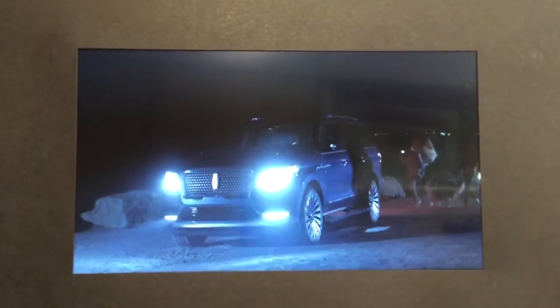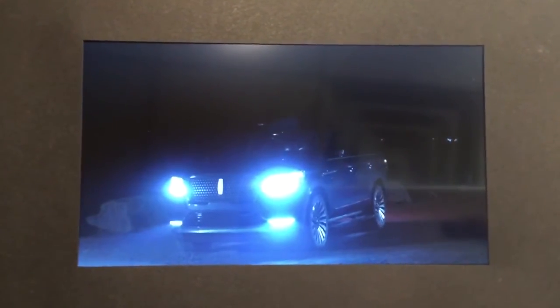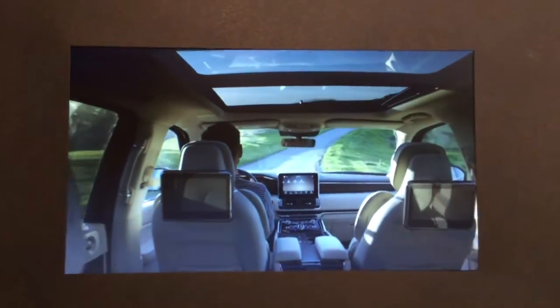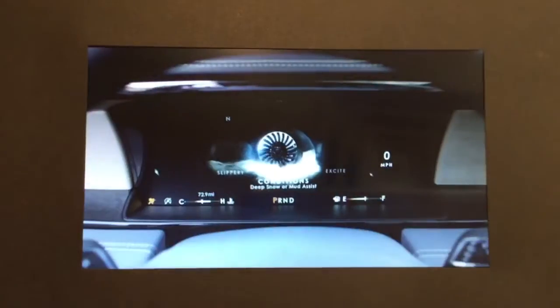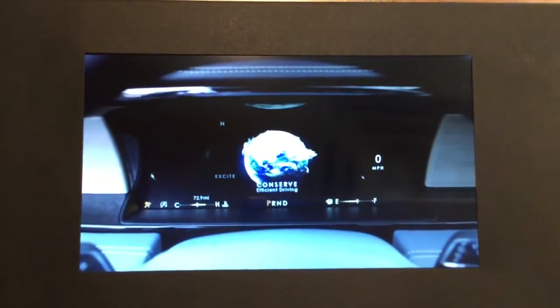How you approach and depart the vehicle is part of the Lincoln experience. The Lincoln Star illuminates to guide your way. Well, there are six Lincoln drive modes that allows the driver to tailor the ride to their mood or road conditions by turning just one simple control knob. The drive modes appear in a beautiful and intuitive animation right in the center cluster.